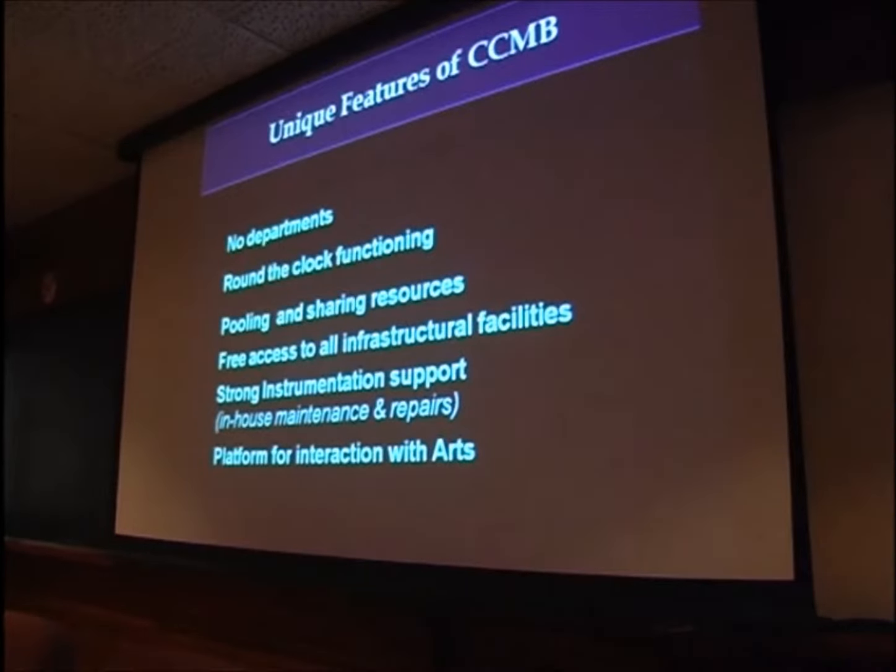And then, as I mentioned, we have no departments, around the clock functioning and pooling of resources, free access to all infrastructure facilities. And these are the unique features. We also have platform interaction now of arts where you're coming, also we did not show you. When we go out, we'll see nice art pieces, including MF Hussain and other artists.